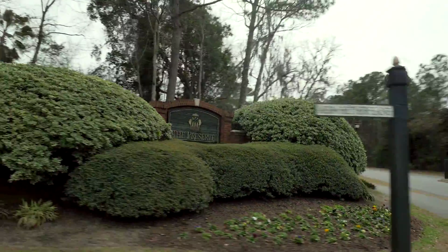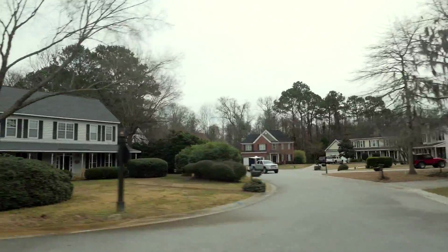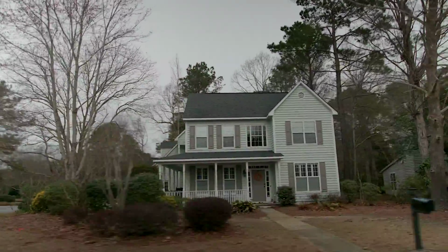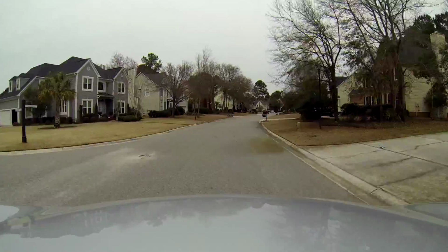And we're going into the preserve. Mainly 3 and 4 bedroom houses. Again, these houses will range anywhere from probably the $320,000 range on up to $450,000. Some of them have wood siding. Some of them, if they're newer, have hardy plank. And there's a couple of back here that are vinyl siding. It's not too many of them.